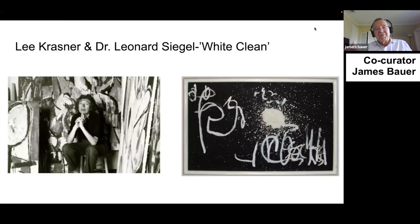Okay, so that's the background of it. The question is, what does that represent? And for that, we looked at a biography of Lee Krasner, and there's an interpretation there which recounts a story that after one of those sessions that Lee had with Siegel, she went back to the hotel where Jackson was. And Jackson sees her and says, "Lee, what's wrong?" Lee is obviously visibly upset.